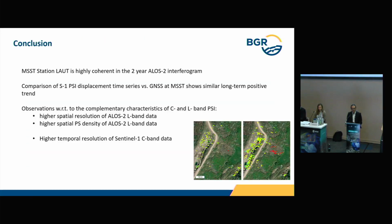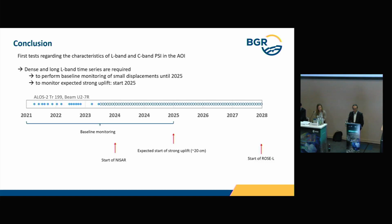So let me conclude. The multi-sensor station in Lauterbach is highly coherent in the 2-year ALOS-2 interferogram. The comparison with Sentinel-1 shows a similar long-term positive trend. And the observation with respect to the complementary characteristics from C and L band is, in this case, the higher spatial resolution and then also the higher spatial PS density in the ALOS-2 dataset. On the other hand, the higher temporal resolution of Sentinel-1 is also very important, especially for these nonlinear motions.